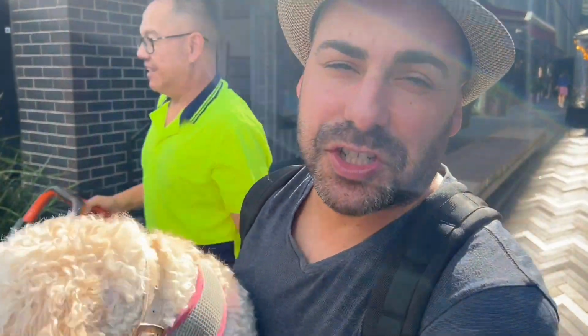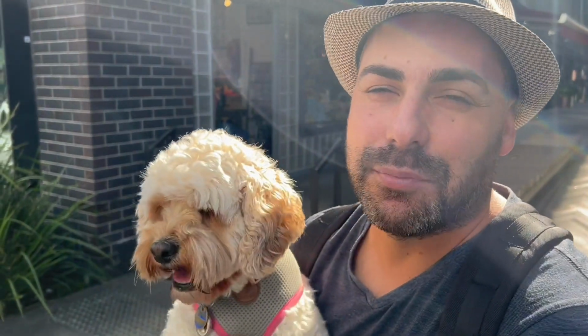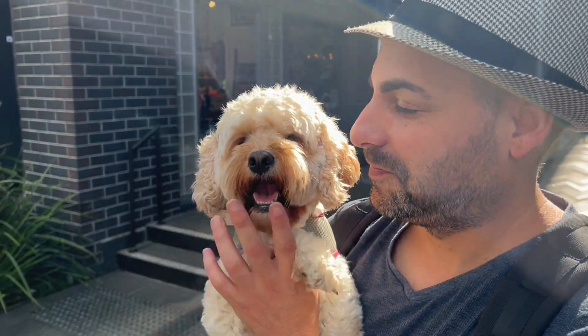Right, so what's our first stop? We've just arrived at Hachi. This is a boutique dog store, probably only one of a couple in Sydney. So we're looking for backpacks for Twyla, so she'll be on our backs while we're going for hikes. That way she's not too exhausted and we can obviously carry her. All right, let's go in.